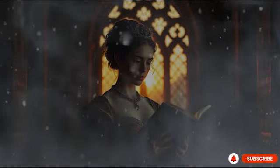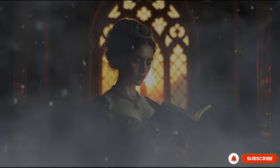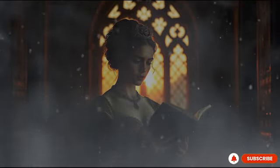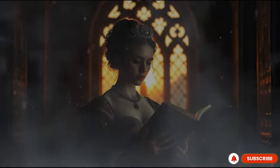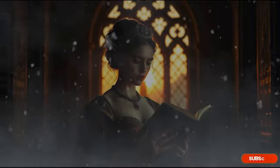Every village had its own trickster, its own ghost, its own hero who defied the cold. The details changed, but the rhythm stayed. The act of telling, the cadence of voice, the slow rise and fall of breath, these were universal.